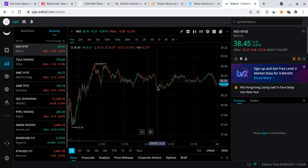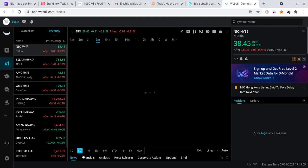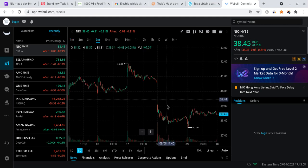But what's really good is NIO is consolidating in the mid $38 range, which means it's gaining support there. And if it gains support there, NIO should be back in the 40s in the upcoming weeks.